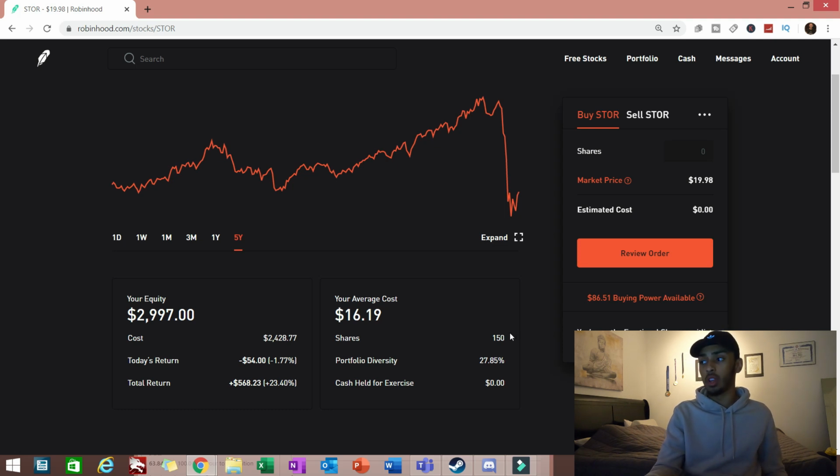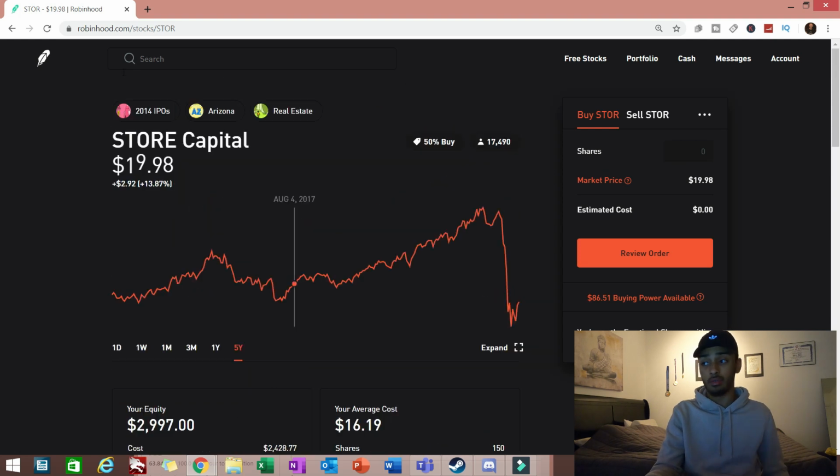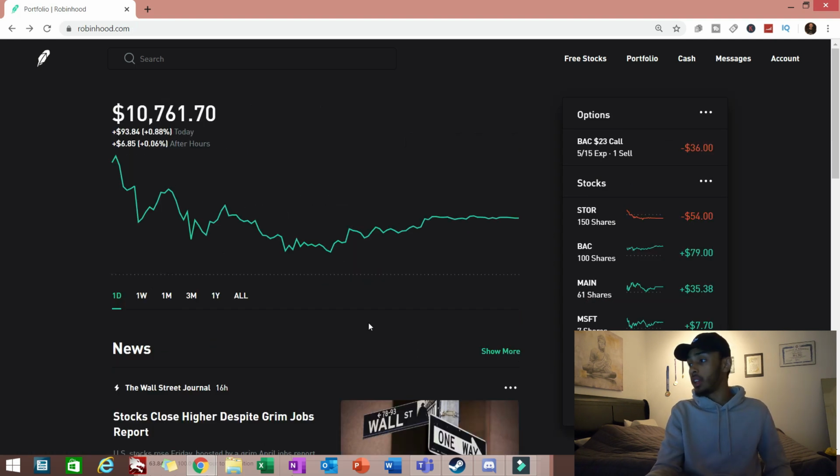And this is one that I don't plan on messing with at all. I plan on just adding more and more to it. The dividend is not bad at all, $7.42 at a $20 share. That ain't bad. I'm expecting that first dividend payout to be pretty nice. So that's the first big one.